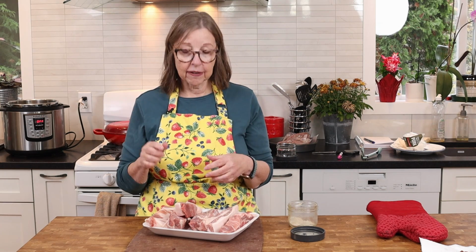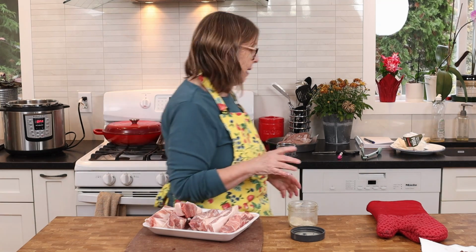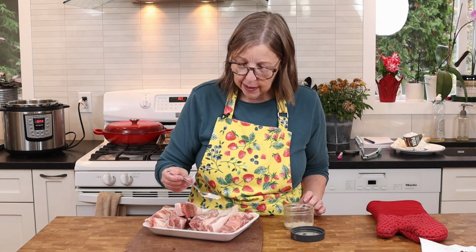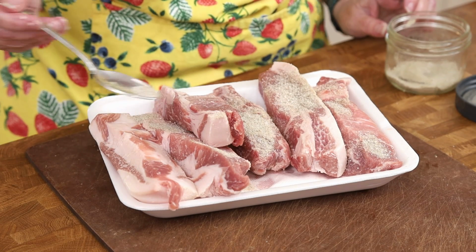So I'm going to cook them in the Instant Pot, but first I want to season them. So I am just going to cover them with my favorite kosher salt and white pepper.